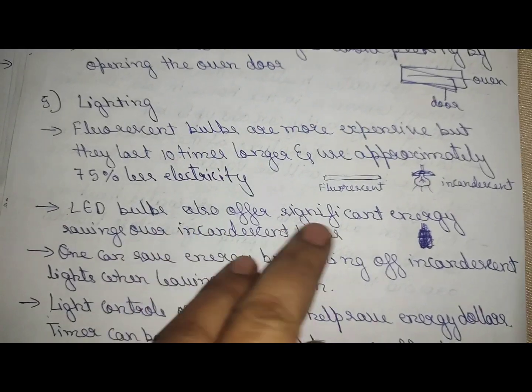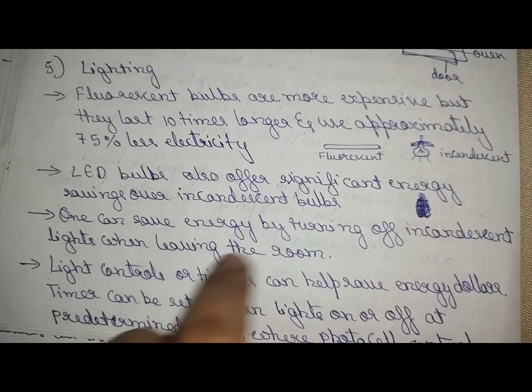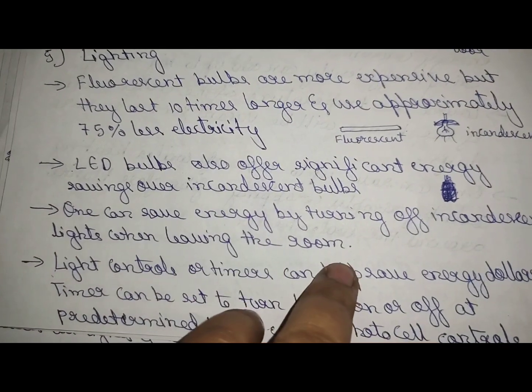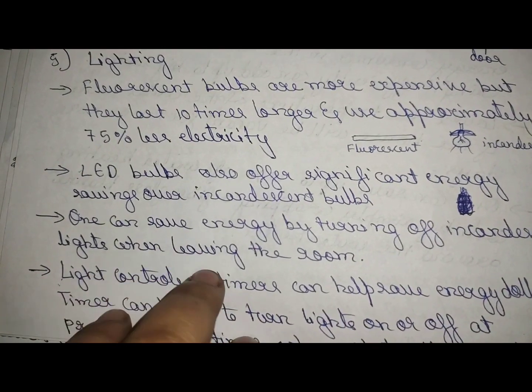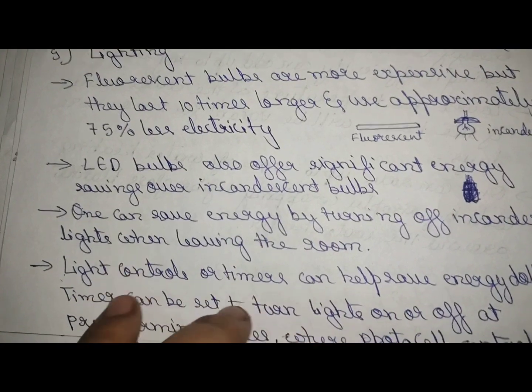LED bulbs also offer significant energy savings over incandescent bulbs. One can save energy by turning off incandescent lights when leaving the room. Unnecessarily, we should not switch on the incandescent light.